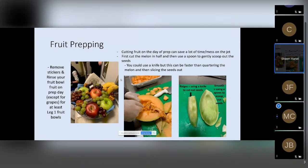So I think that's a honeydew on the left that was cut out using a knife. So he had quartered it and then cut the seeds out. And so there's quite a few ridges in there just because it was an uneven cut. And then the second one, he'd already cut it into quarters, but then he used a spoon to scoop the seeds out. And so that was just a lot more smooth. It's very simple and a very minor thing, but it also does make the fruit look better once you've cut it.